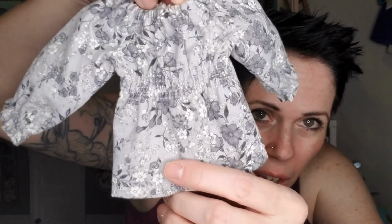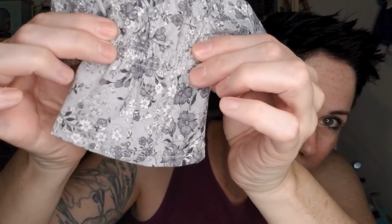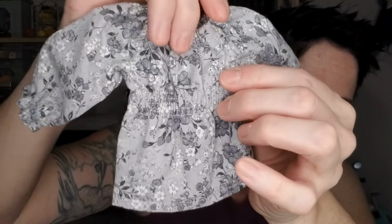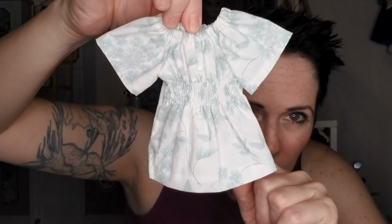Okay. So it's a long sleeve with a gathered waist just in the front. So the back is not gathered, but across the front it is. You can see. This pattern is really the right scale for Wellies. It's so small. Love it. So that was a long sleeve shirt. And then here's a short sleeve one. Again, it's gathered across the front. It's probably the same pattern, just whether you make it long sleeve or short sleeve.